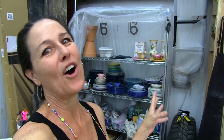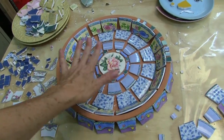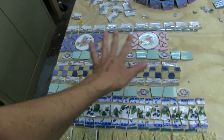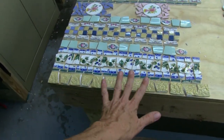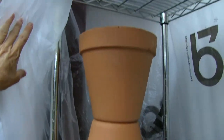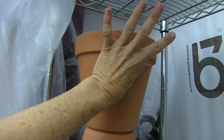My other distraction has been that I started working on a bird bath because I'm making a little garden for Mamacita. So it's made out of terracotta planter pieces. The large saucer makes like the basin of the bird bath. So I have my pattern all laid out here and these for the outside. And then all this row of stuff here is gonna be what's on the base, which is two terracotta pots stacked up this way. And then obviously the basin sits on top up here.